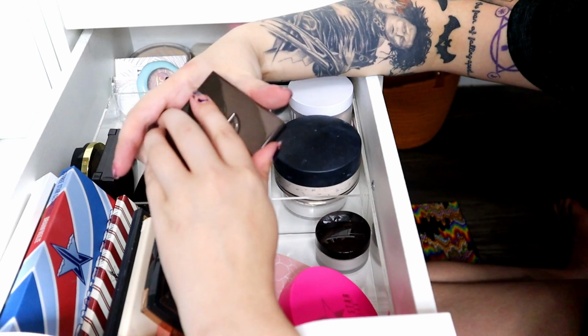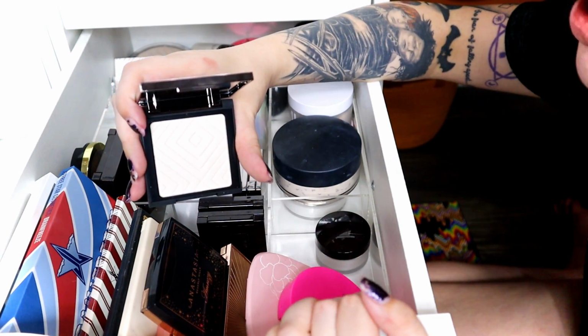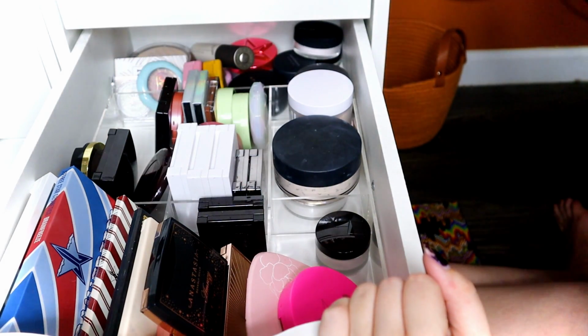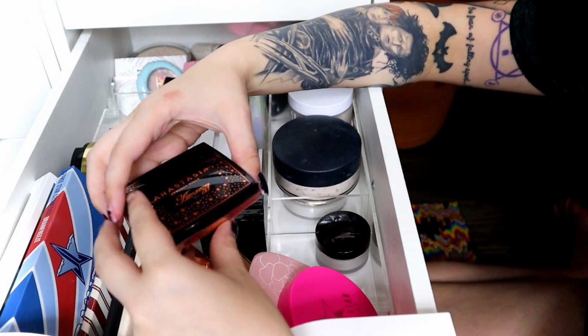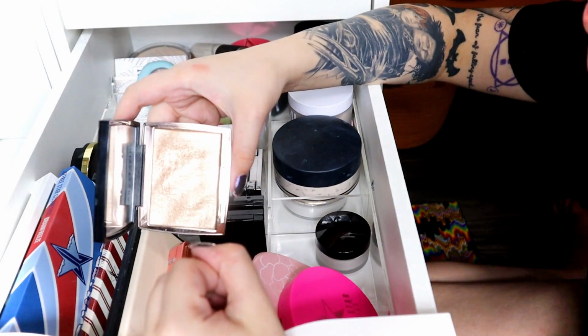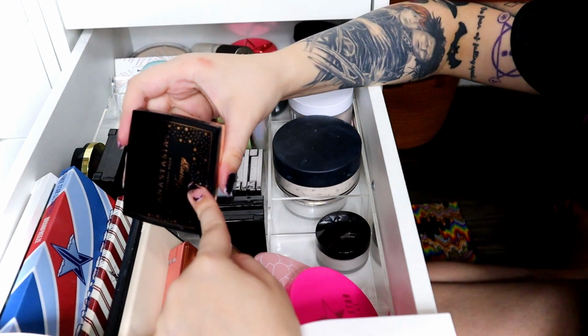Psychedelic by Makeup Geek. It looks white. It's extremely pink. I tried it once and I never tried it again, so it can go. I don't really wear like a pink, you know, I'll use like a pinky, like an icy pinky. I don't ever use that. I'm gonna keep the Anastasia and Rizzy. I don't use it that much, but I'll regret it if I get rid of it because you can't get it again.